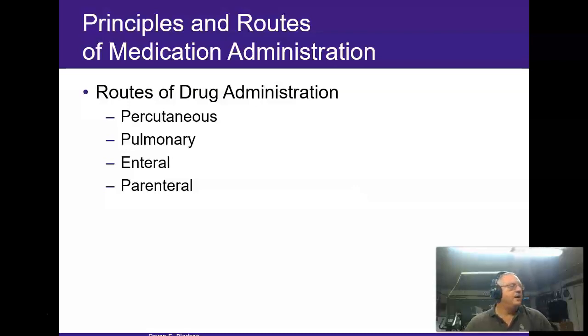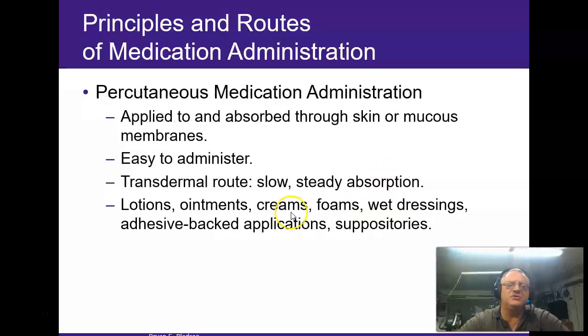Now, our routes of administration. Again, we can give it through the skin, percutaneous. Pulmonary is through the lung; you usually breathe those in. Enteral is usually through the gastrointestinal tract. Parenteral means that you probably need a needle to give it. Enteral, technically, is through the GI tract. There are some other things that can go into that as well.